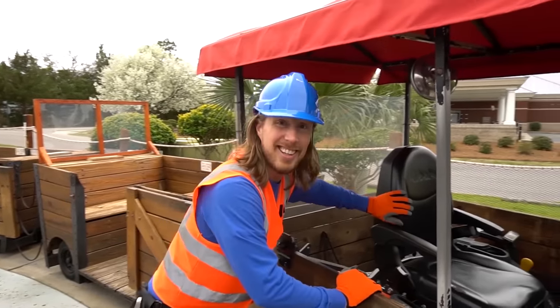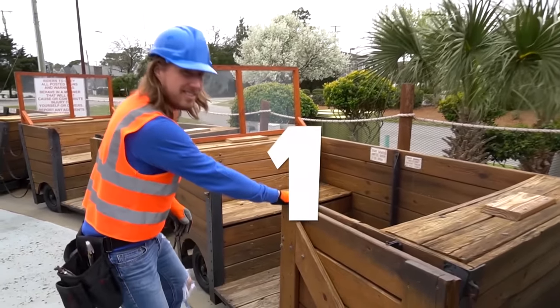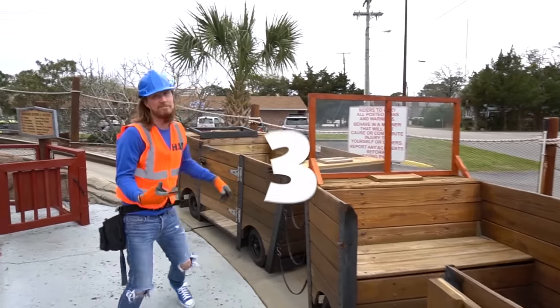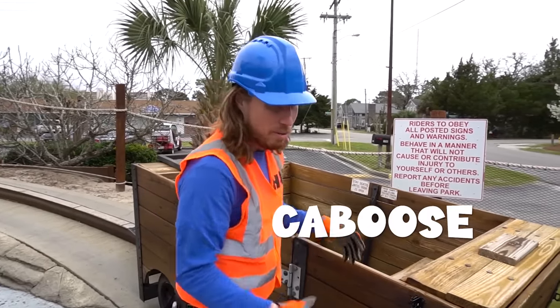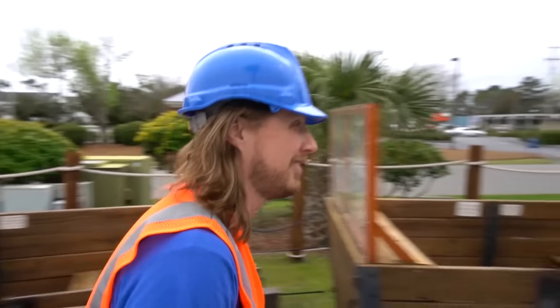You got the engine, of course that's cool. And then you got all these cool cars. You got one, you got two, and you got three. Of course, this is the caboose, right? That's the last car. Well, we got all their wheels checked. So let's check out this engine, come on.